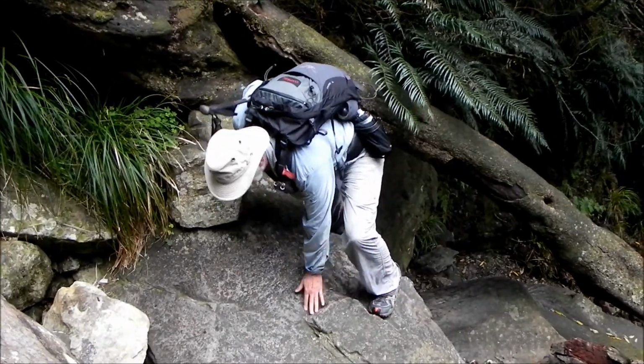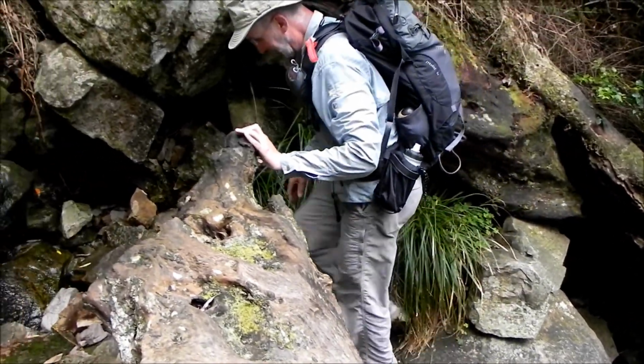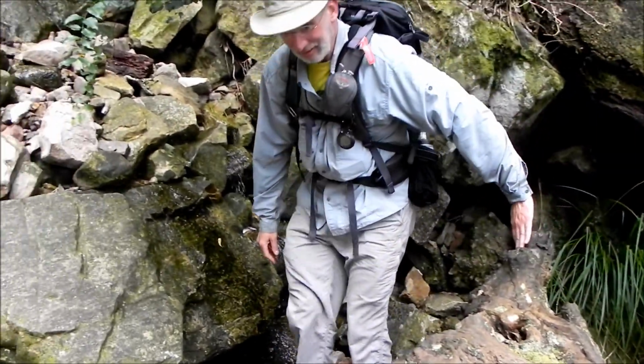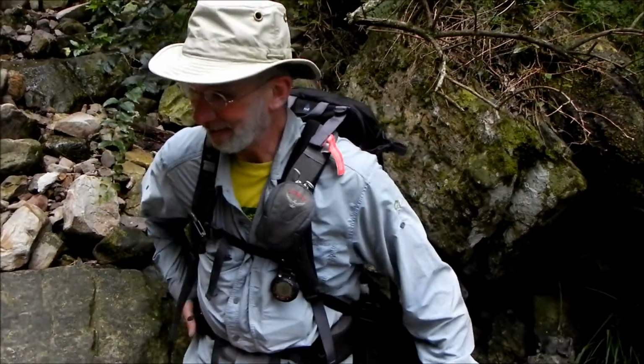Here's Steve coming up one of the more interesting sections of the climb, through the trees that have fallen across the pathway. How are you doing, Steve? Oh, I can use a rest. Yeah, we're going to have a rest. Another 10 meters up the hill.